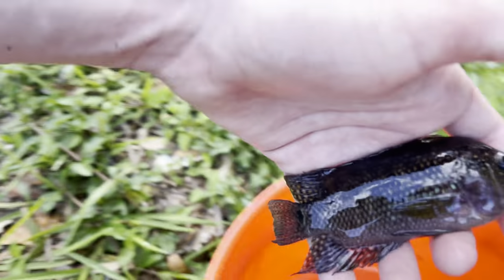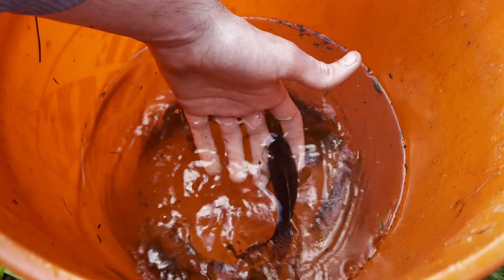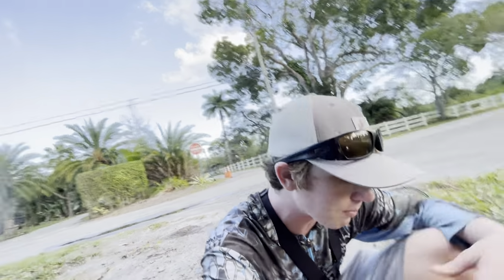Bro, what is that? That looks like a jewel, but it's freaking massive. They don't get that big. There's no way. Okay, from first sight, it sounds a little crazy, but it looks like a jewel cichlid, Mayan cichlid hybrid. It's got the body and the dotted tail like a Mayan, but the colors are kind of jewel cichlid-ish. Holy crap, bro.